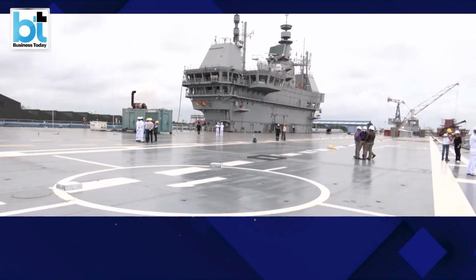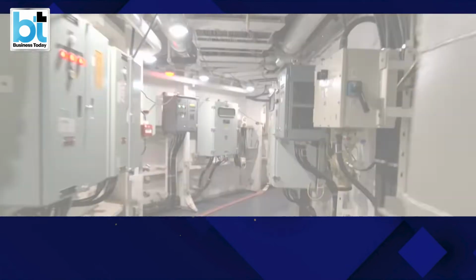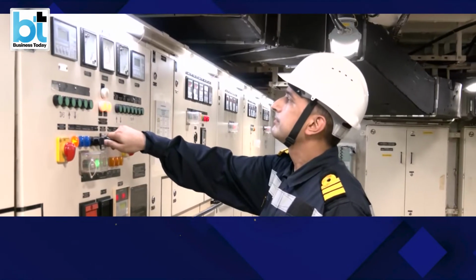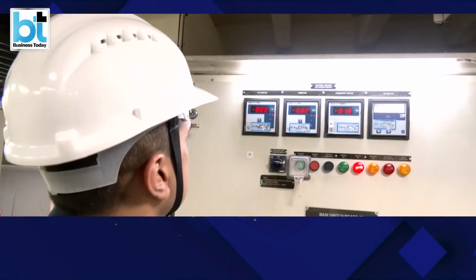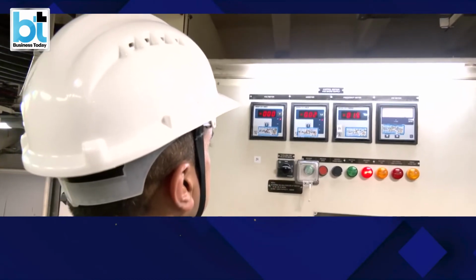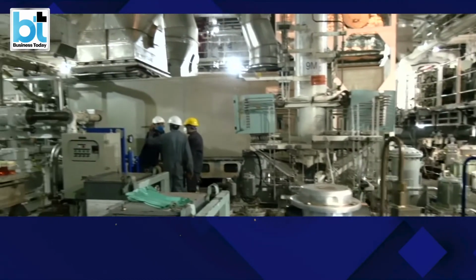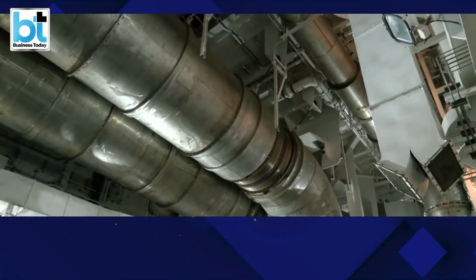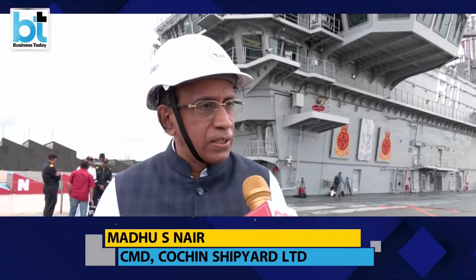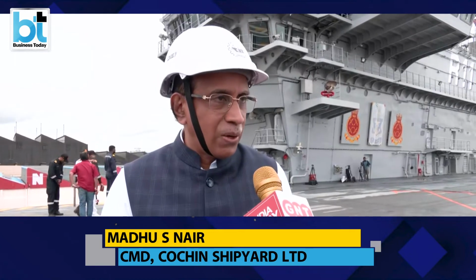At the bottom of the warship is the engine room, the place that gets the gigantic warship moving. The speed at which she travels is controlled from this place at the bottom of the 15 decks. The gas turbines are what give Vikrant the extra power. 4 gas turbines of 24,000 kilowatts each, so that's 24,000 multiplied by 4. So that is 96,000 kilowatts of installed power on the gas turbines.